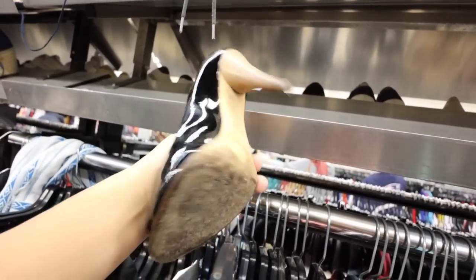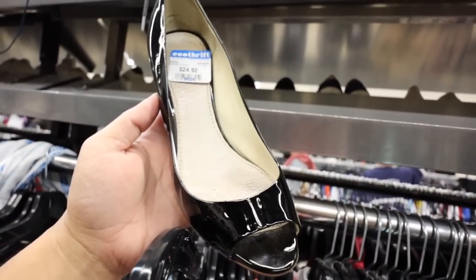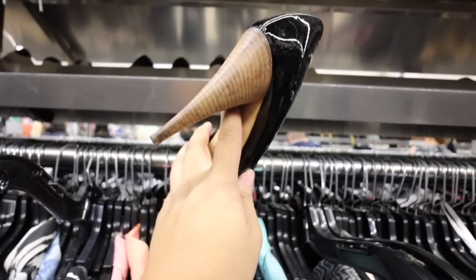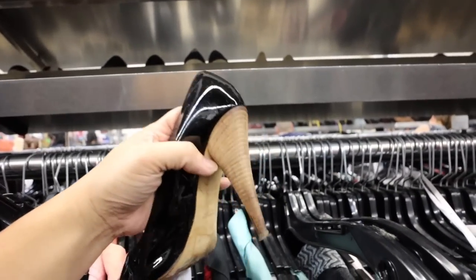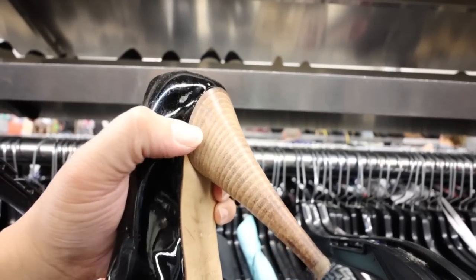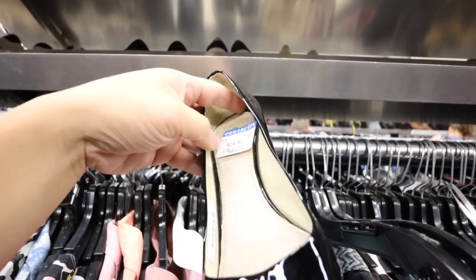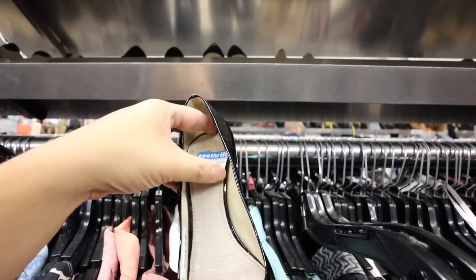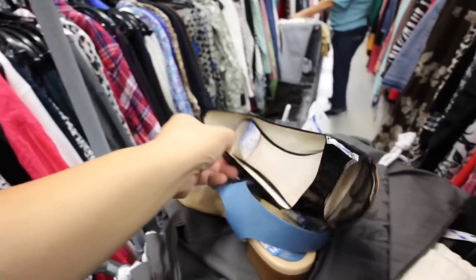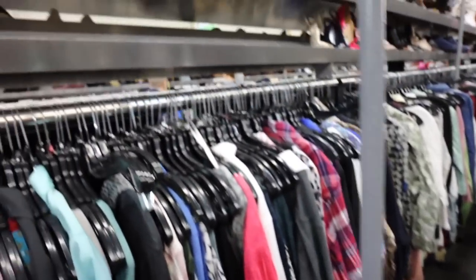Oh, check out these Miu Miu's. Miu Miu's are so in right now, too. But these are in pretty good shape, actually. A little peep toe. The heels look good. Oh, that's just dirty. Yeah, Miu Miu, 25. Okay, let's hold on to these, too. What size are these? 38? That's a good size.